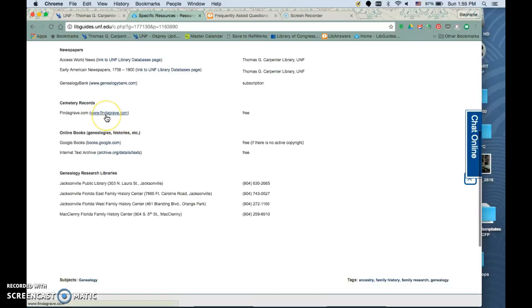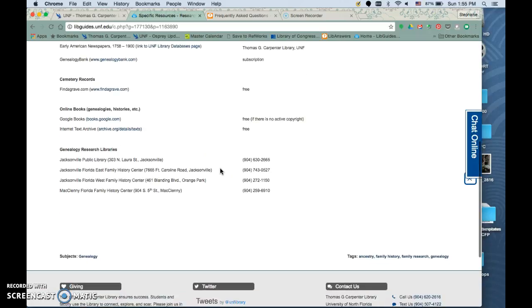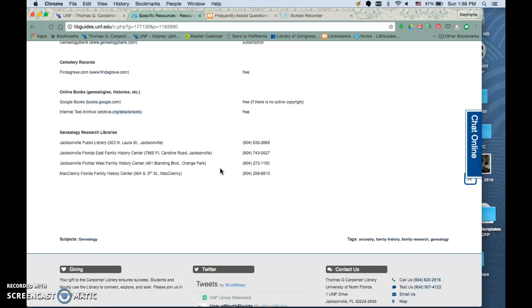So here's one of those cemetery records websites I mentioned. Sometimes Googling is good. If you want to search names, a great tip is to put the name in quotation marks. It doesn't help 100%, because you could still have the last name next to somebody else's first name, for example, but it definitely helps. I've done it for myself and for people I went to school with that I was looking for, and it usually is pretty good.